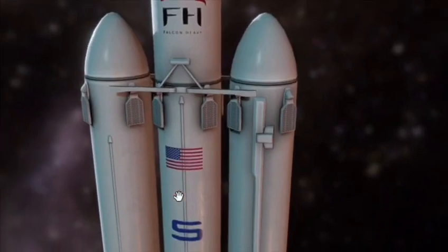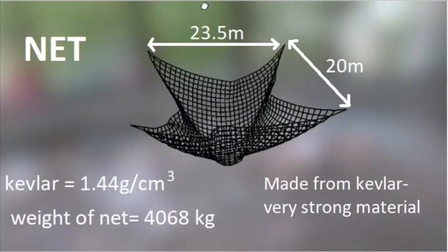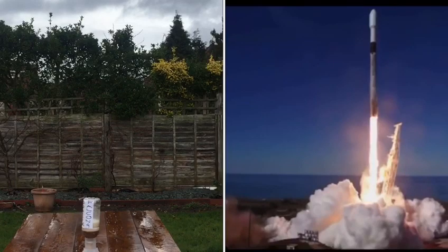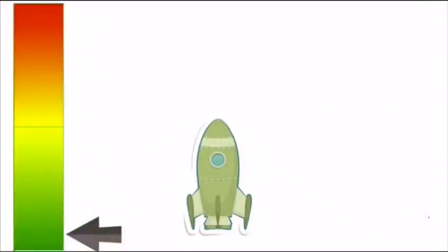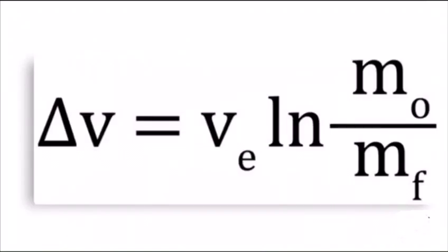We also had to calculate the dimensions of the net, so it's big enough for the telescope. The net is 20 by 23.5 metres big and has a mass of 4,068 kilograms. However, launching the rocket itself requires lots of maths and physics. In order for the rocket to go up, the speed obviously has to change and increase. The amount it needs to increase is called the change in velocity, delta V. This is what we are trying to find out. For this, you're going to need the rocket equation. Delta V equals VE times Ln times MO divided by MF.